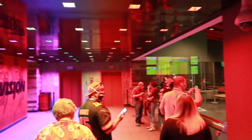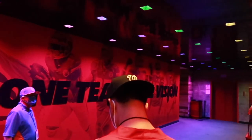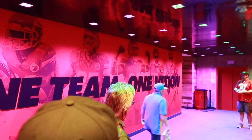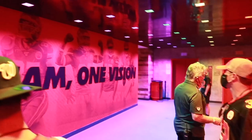So the Chiefs players come up this way at halftime. The Chargers will go back up E-Tunnel because their locker room is down there. The Chiefs locker room is right here to the left. This is our new model for this year, one team, one vision. And that vision is to go back to the Super Bowl and bring back another trophy out in LA.